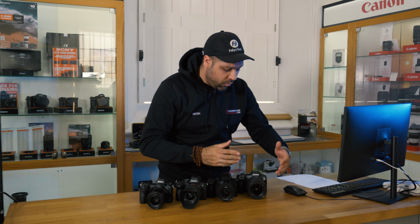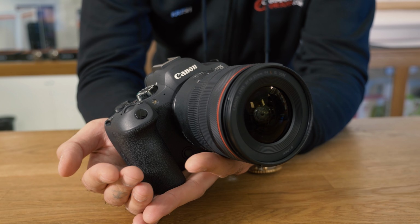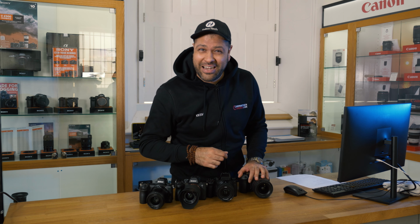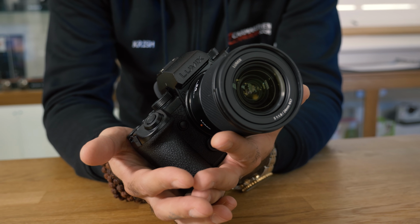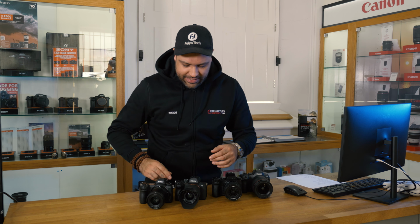And in this shootout we have the EOS R6 Mark II, full frame goodness. I love the ergonomic feel of this camera. It is my personal camera. I'll try and remain unbiased. The Lumix S5 Mark II X. I also have a bit of a soft spot for this camera system, but we'll get into that.